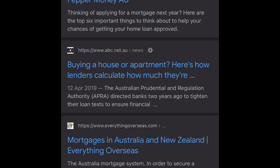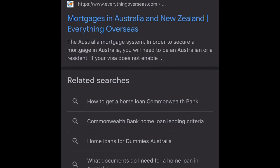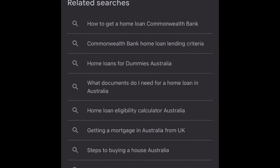The Australian Prudential Regulation Authority (APRA) directed banks two years ago to tighten their loan tests to ensure financial stability. Mortgage in Australia, everything for overseas buyers. The Australian mortgage system: to secure a mortgage in Australia, you will need to be an Australian resident.